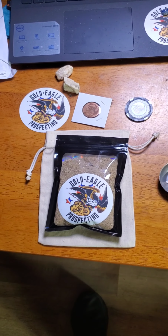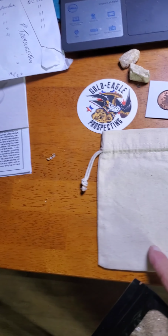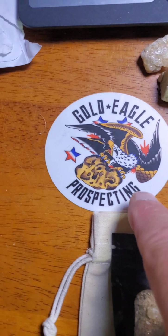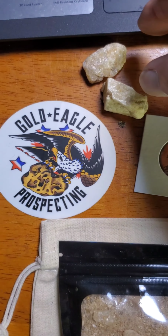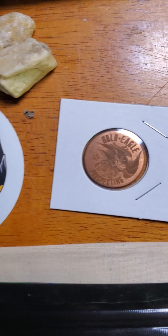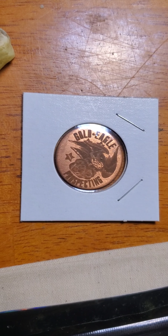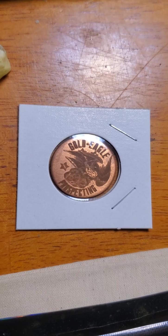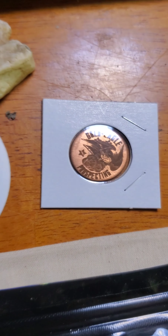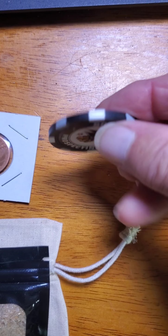This is what I'm going to put into the pay dirt bags. It's all going to go into this nice little sack. We got some pay dirt. We have a Gold Eagle sticker. We got some quartz samples from Lucky Strike. Look at that. This is a laser printed copper round, one of a kind Gold Eagle logo. And we also got the Gold Eagle poker chip we're going to throw in there.